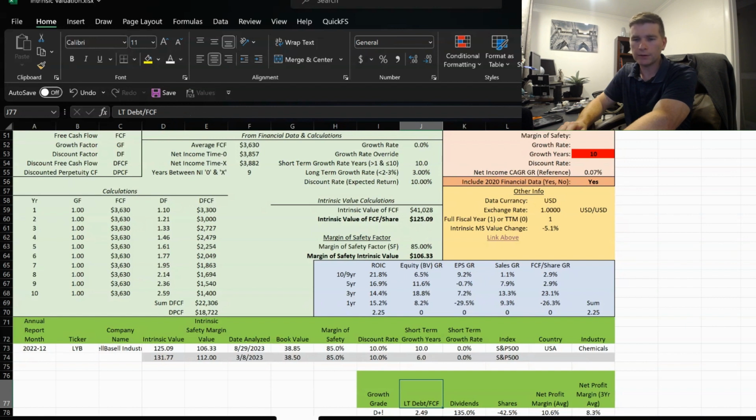Long-term debt to free cash flow, good job. I like to see under 3%, under three. They're at 2.49. Actual dividend growth has been 135% over the 10 years. Share decline, 42, 43%. And then profit margins, average over the last 10 years, a little over 10%. In the last 3 years, 8%. Though I would like to see that 8% a little higher.